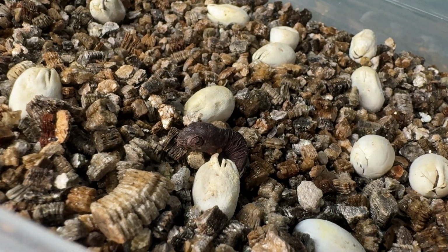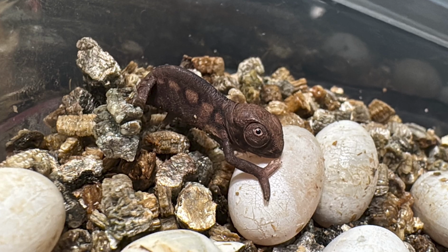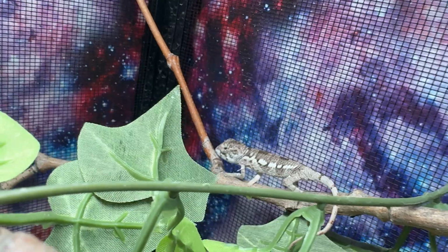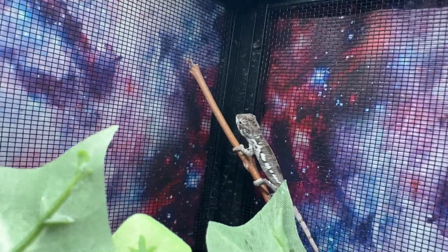Clutch 1 hatched at 252 days, and clutch 2 started hatching at 247 days. So very similar incubation time. We have a lot more babies with the second clutch, so let me try my best to catch you up on everything. First things first, we have clutch number 1. There are 10 babies in clutch number 1. They are numbered now at this point because I gotta keep track of everyone.